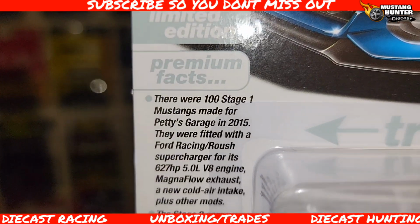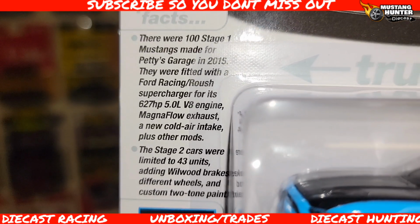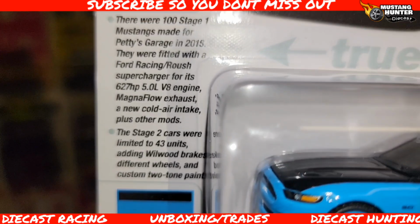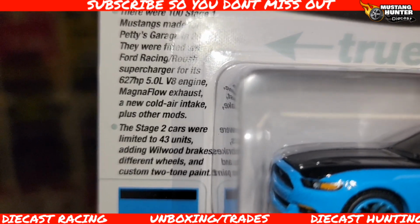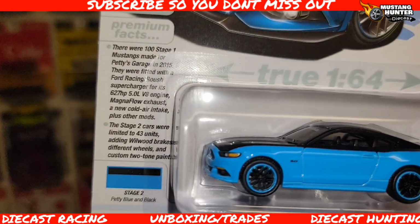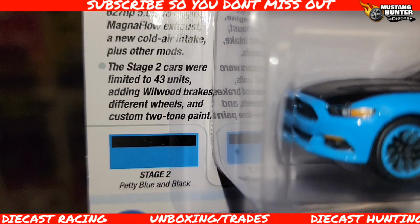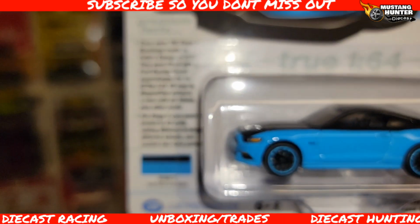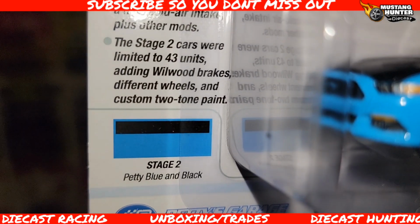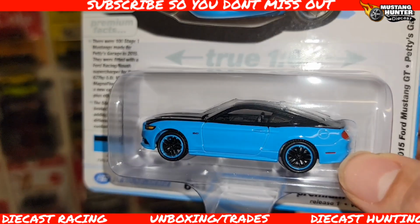Here's some premium facts. There were 100 Stage 1 Mustangs made for Petty's Garage in 2015. They were fitted with the Ford Racing Roush supercharger for its 627 horsepower Coyote V8, MagnaFlow exhaust, cold air intake, plus other mods. I mean, you can't have a supercharger without all the other supporting mods, so I'm sure it was a hefty build. Stage 2 cars were limited to 43 units, which is definitely a great number to tie into Petty, adding Wilwood brakes, different wheels, and custom two-tone paint. So this is technically the Stage 2. God, that thing is cool.